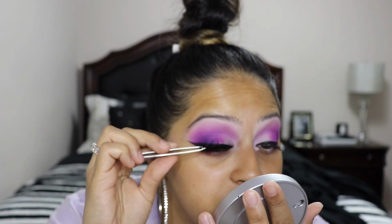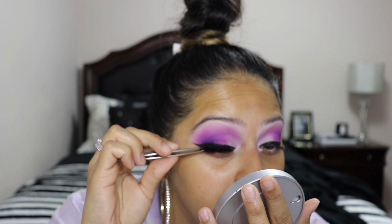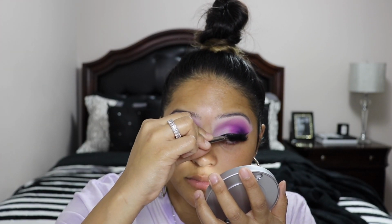I'm going to go ahead and just stick these lashes on. Some lashes are so heavy, you feel like you can't open your eyes. These are not like that.